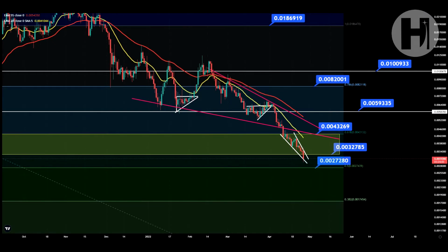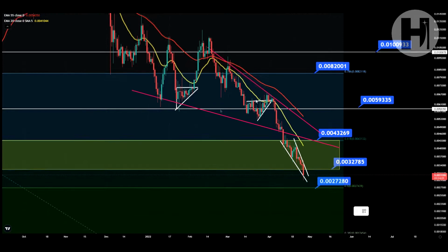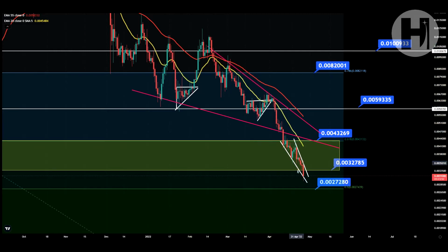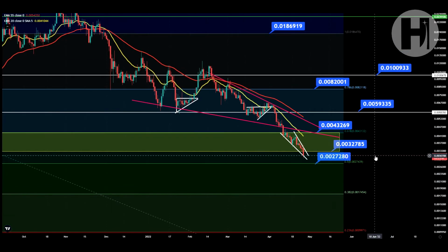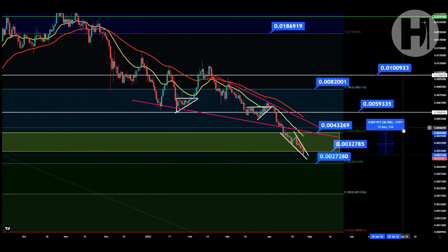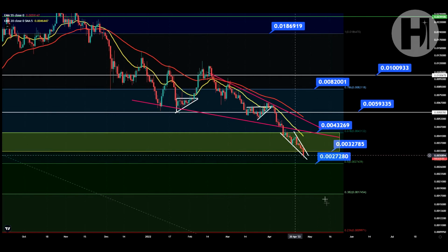As you can see, previously the pink trend lines over here represent a huge falling wedge. We lost the support of the falling wedge, and now we are in a smaller falling wedge over here with a target at the top of the yellow buy zone at 0.004326. So if we see what our possible gains are here, that is a 38.5% gain for anyone who looks to enter right now.